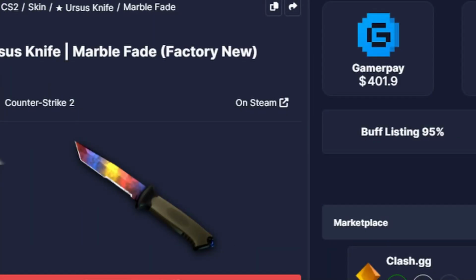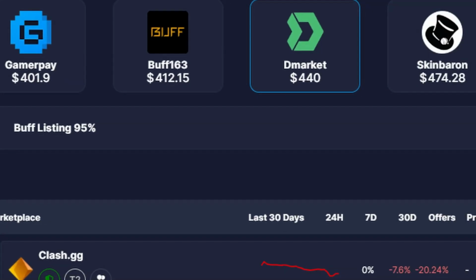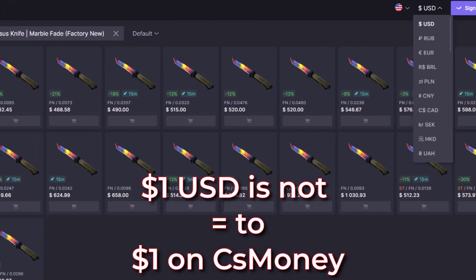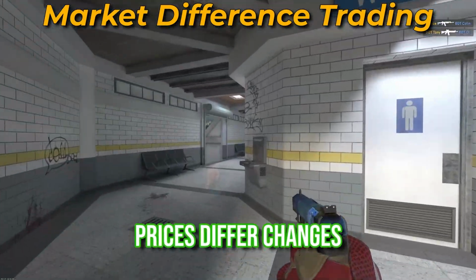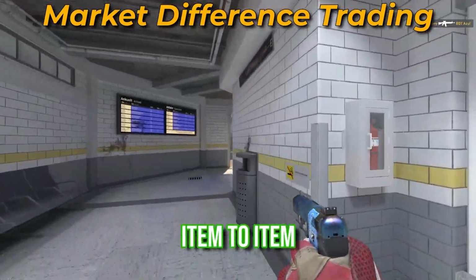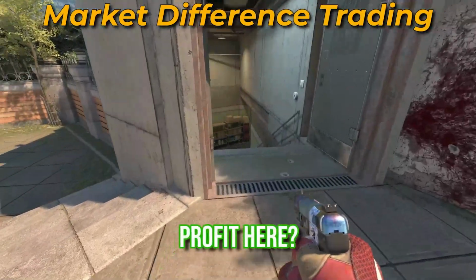You hopefully know that prices differ between sites, and also some do not really reflect real life value, even though CS Money has US dollars there. Those are not US dollars, guys. But how much these prices differ changes from site to site and item to item. So yeah, you most likely know that, but how do you make profit here?